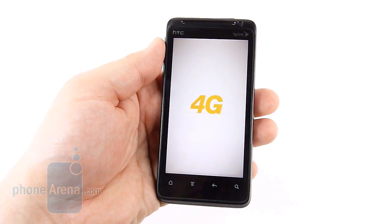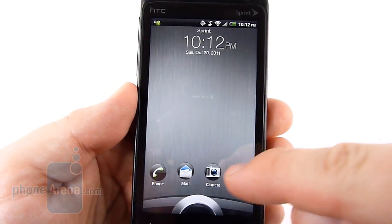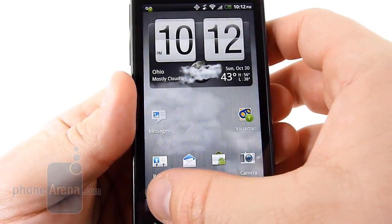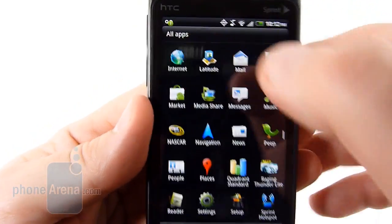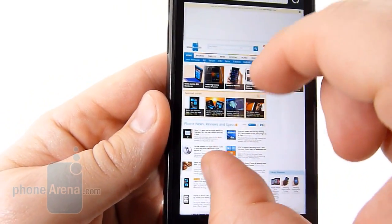And with still the QHD resolution, everything looks really good on the device. Since this is Sense 3.0, you've got the great new lock screen here. Let's go ahead real quick and check out the internet and just give you a feeling of how the browser performance is. See, we've got our page loaded here.